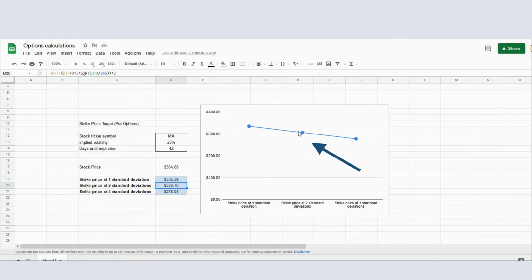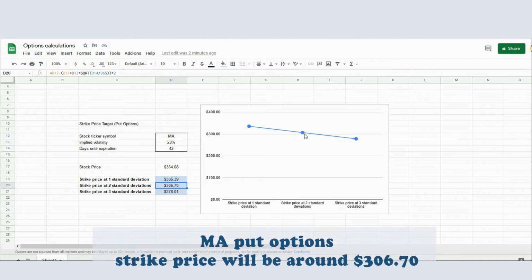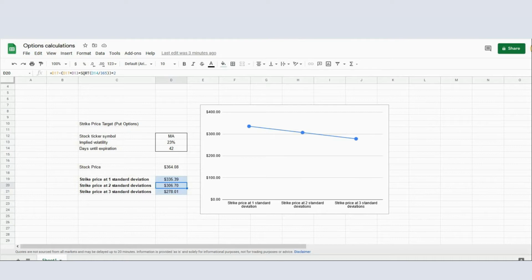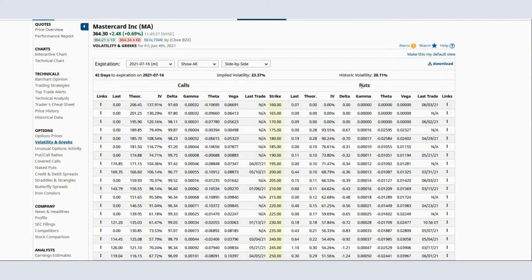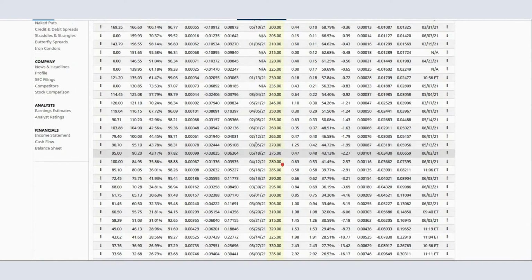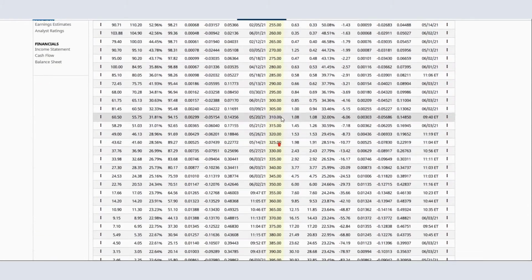I can go a little bit higher or a little bit lower, but that is a good balance between not getting it assigned, so I'm going to have a 95% chance of success, but also the premium will be pretty decent around there. So I'm going to be looking at around that strike price. So back to Barchart now, I can find the strike here, and I'm going to look on the put side. I'm going to go down to about 306, which is here.